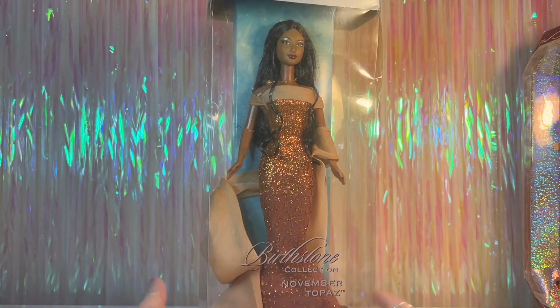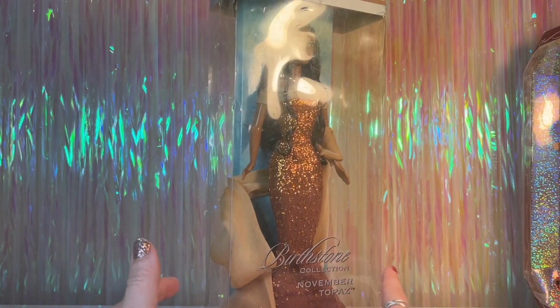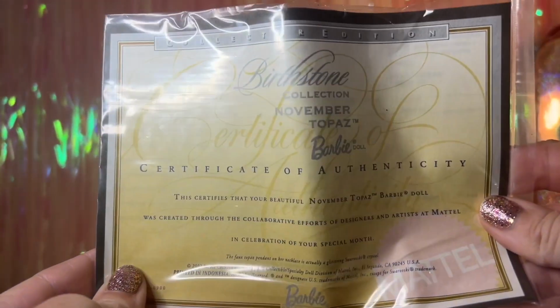So let's go ahead and get her out of the box and take a quicker look, and we'll compare her with the two other darker skin ones that I have with the same face mold to see if they look different enough. So these dolls come with this style stand. They all come with this little certificate of authenticity.